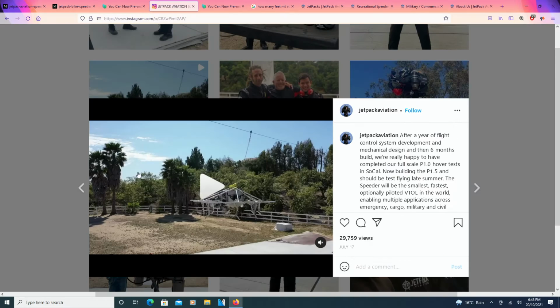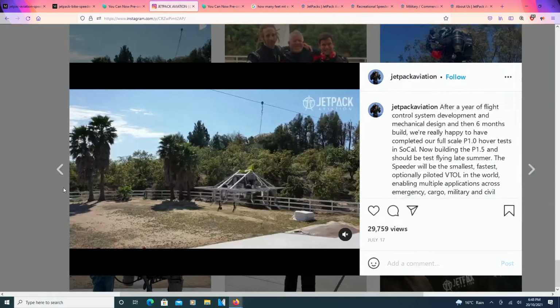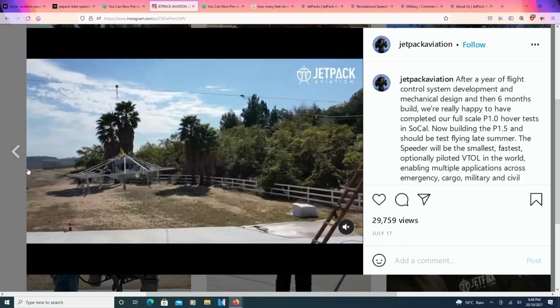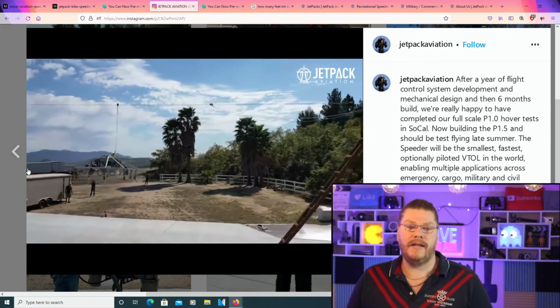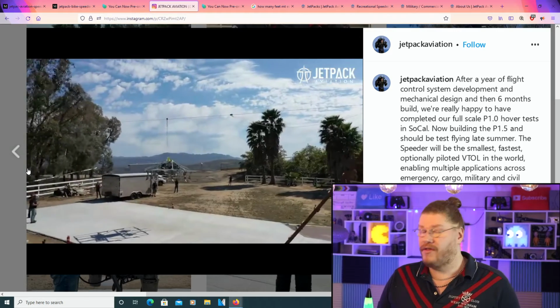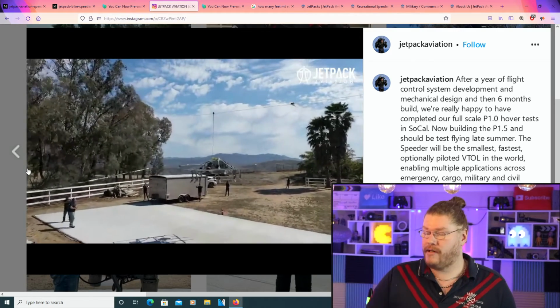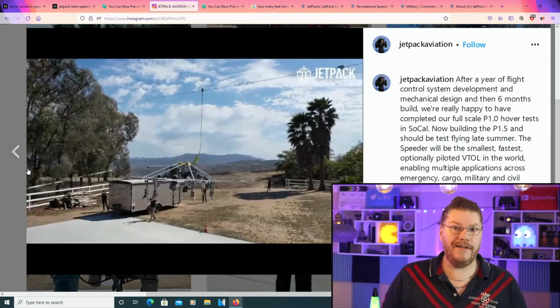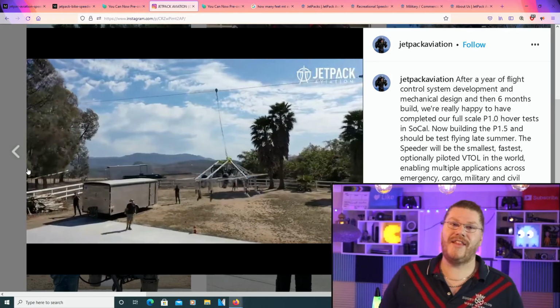I want to show you a mock-up. Now this thing is actually flying. This is actually their Instagram account, so if you want to go follow them, please do, right? But this is actually one of their first mock-ups, I'm guessing. The thing's flying, and they've got a wire attached to it, just in case it wants to abide by gravity. This is the thing actually working.